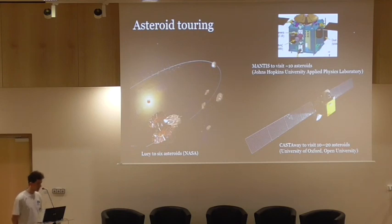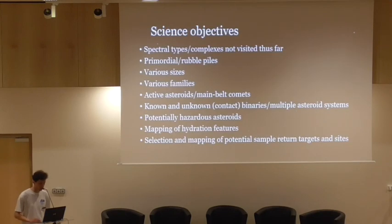Touring is becoming more and more of a study topic, so there are already a number of satellites that will be launched from NASA and ESA that will study a few objects with one satellite, because it brings more significant data back with one mission. So there's definitely a big interest.